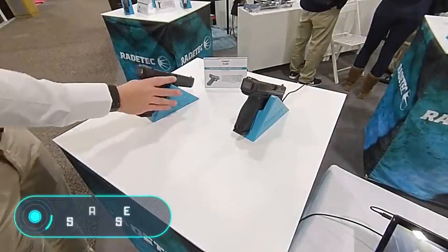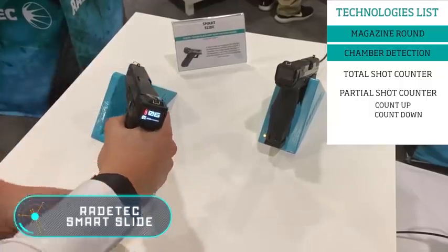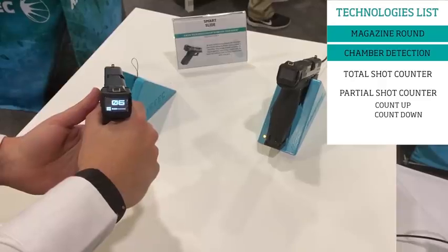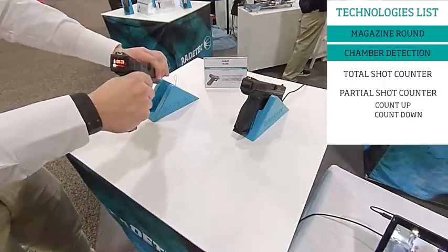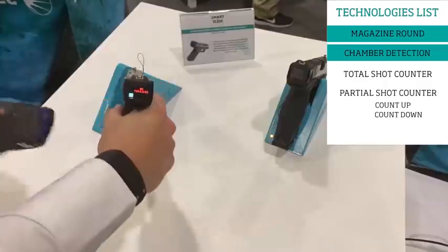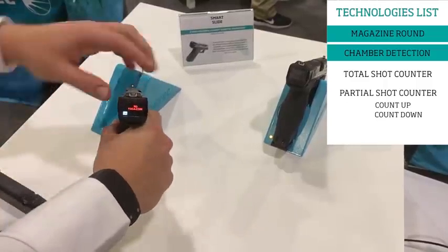Radotech Smart Slide. These days, not only things like televisions and cars are becoming smart, but also firearms. So in 2019, the American company Radotech showed the world its new smart version of the Glock pistol. The model was named Smart Slide.